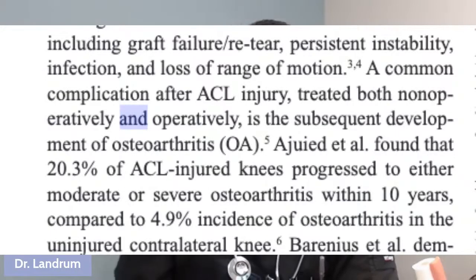The first is that when you do a traditional surgical repair, you may have osteoarthritis. What they have found is that 20% of ACL injured knees progress to moderate to severe arthritis within 10 years. That's compared to knees that weren't treated in such a fashion, where 5% of them progressed to arthritis. So in essence, you had a fourfold likelihood of having arthritis if you have an ACL repair, which is quite a bit, because that arthritis frequently takes people to consider traditional surgery, which is a knee replacement at some point down the line.